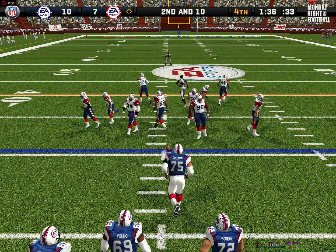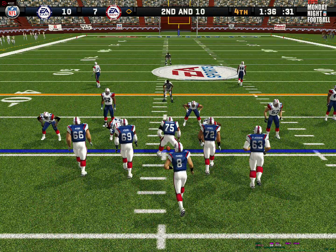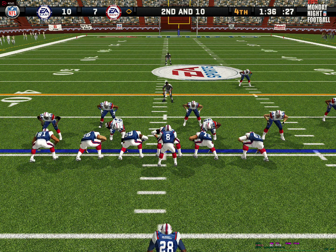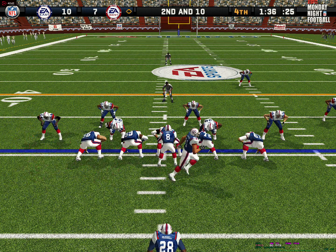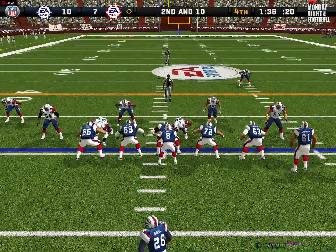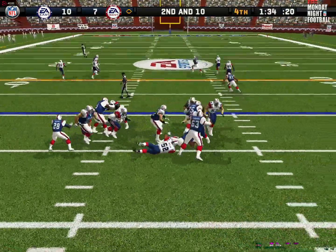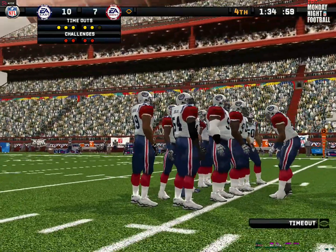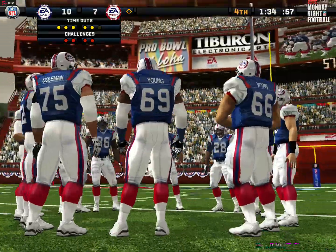Second and 10. Ball on the 30-yard line. The visiting team comes out in a nickel package. Number 8 with a man in motion. They're blitzing. The home team calls a timeout. They have two timeouts left. They brought the house on that play.